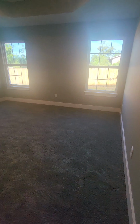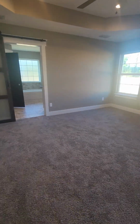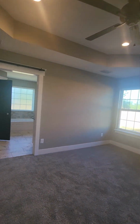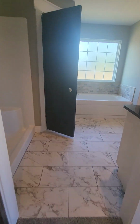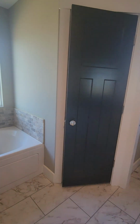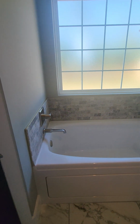And then the primary bedroom, which is a very good size. You could definitely fit a king size bed and extra furniture in here. Again, tray ceiling, inset lighting, barn door to the primary bathroom. You've got a walk-in shower to the left. Love that they have separate his and hers closets, so you can keep your stuff separate.